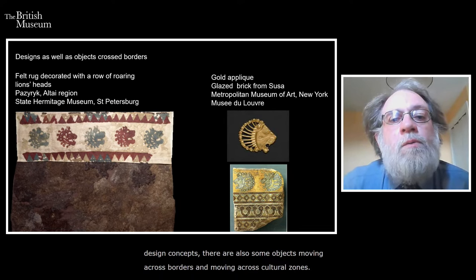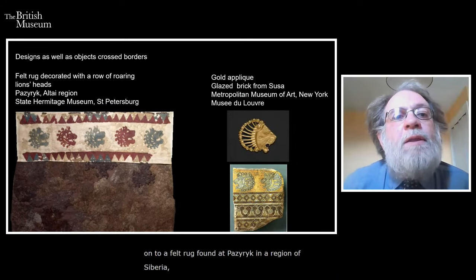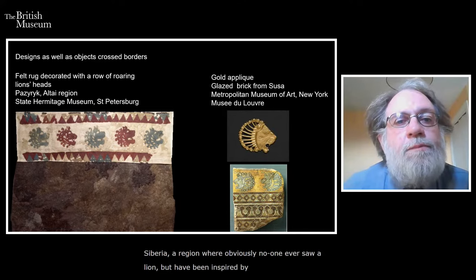So on the right, we have a glazed brick from Susa, from an Achaemenid palace in southwest Iran, and an appliqué of gold, of a lion's head, roaring in the traditional Near Eastern form. And on the left, you have felt cutouts stitched on to a felt rug found at Pazaryk in the Altai region of Siberia, a region where obviously no one ever saw a lion, but have been inspired by imports coming out of the Achaemenid world.